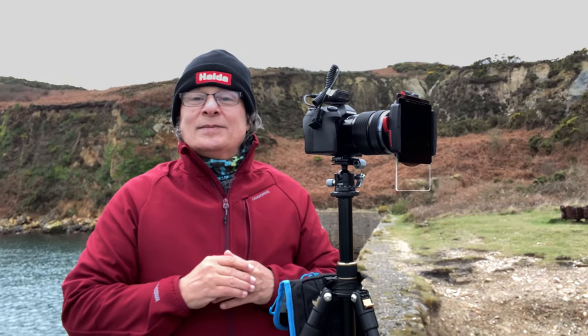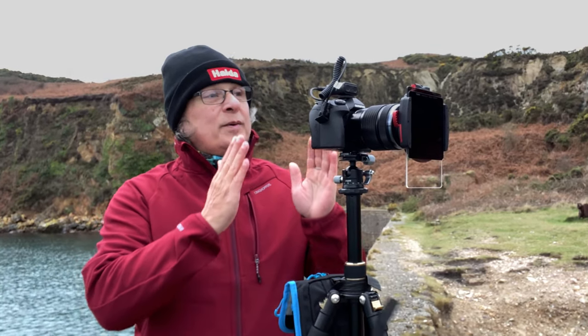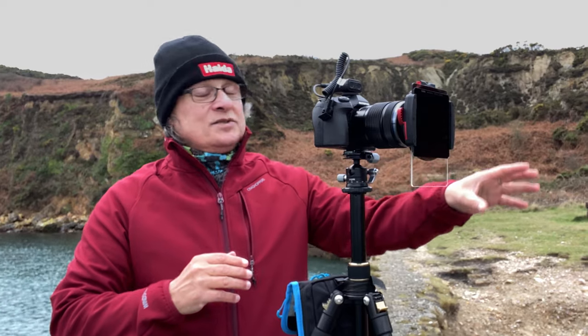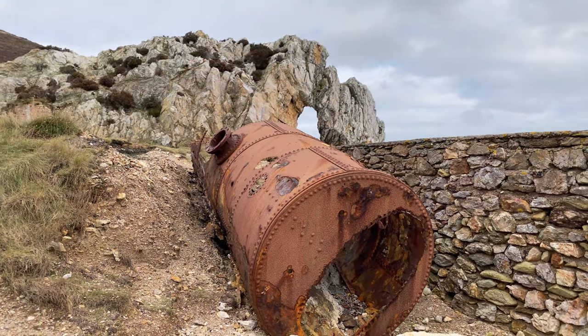Standard f5.6, shooting at about 28 millimeters, but that really doesn't matter either because I almost certainly will crop it into a square because I want to lose this piece of industrial flotsam in the foreground. Now that's actually quite interesting. I might make another image, but it doesn't really work in this one.